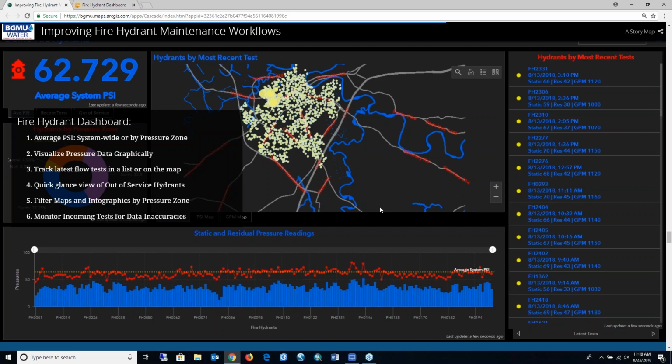So since this is updated every 15 minutes, Tabitha can easily see what hydrants may need to be retested, either for data input errors or just retesting low GPM hydrants to see if there's an issue that we need to investigate further.